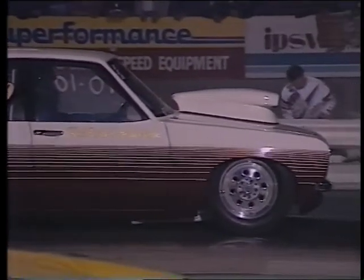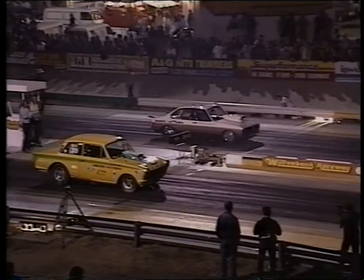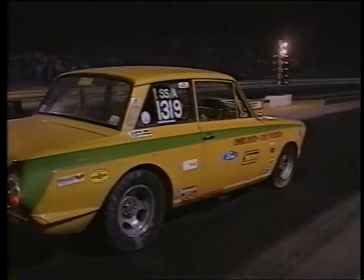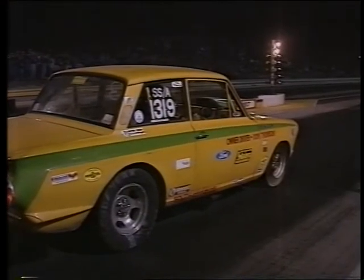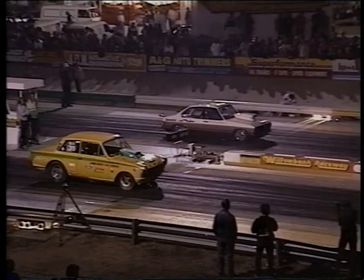And this Escort of Ipswich Car Sales has been running hard all day. He's into round 4 of Super Sedan Eliminator, trying to move up into the semi-final. One of these races will get there. Don Thompson on screen or John Clark, the guy giving away the 1.63 second handicap start.